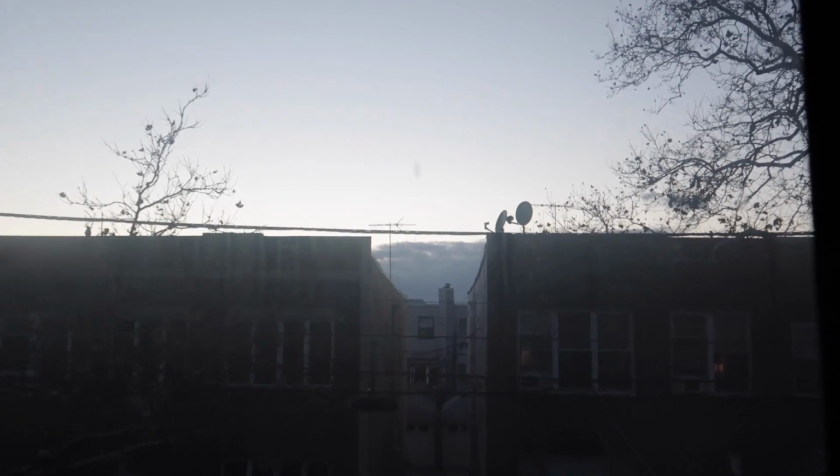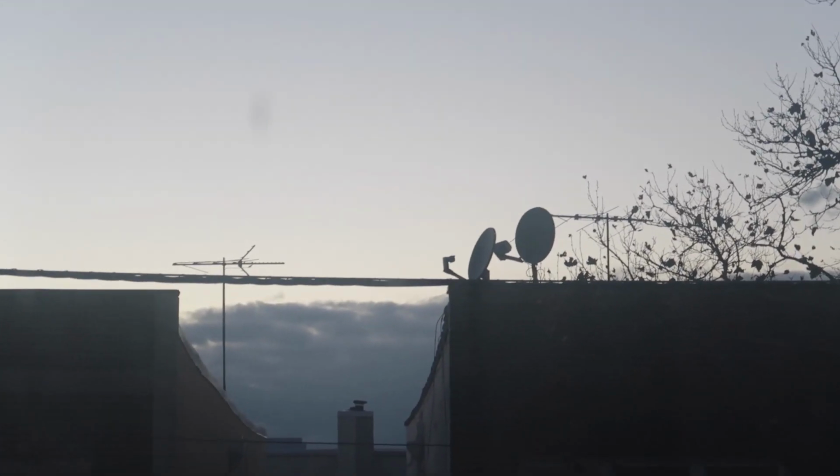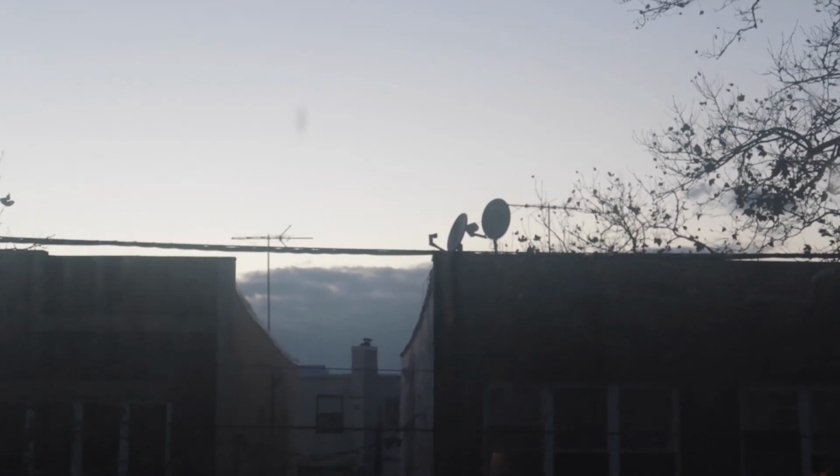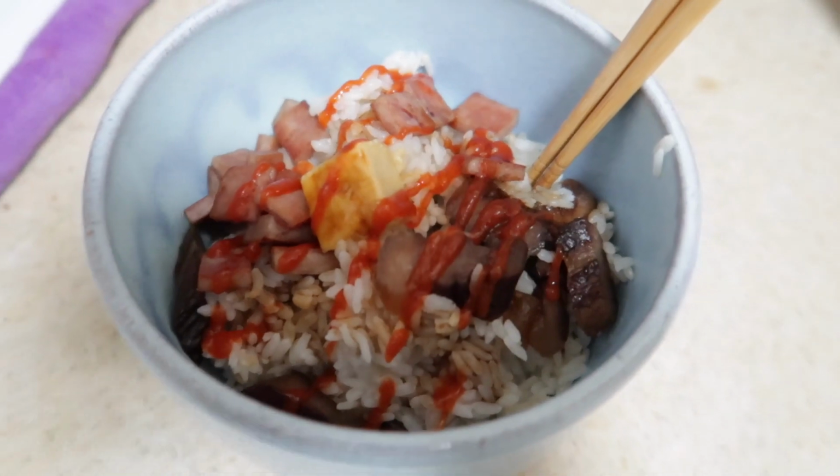I just finished my lunch and I'm gonna do more work. It's currently 5 and it's getting dark outside. The sun is actually setting and it looks really pretty outside the window. And there's this dark cloud over there. I'm not too sure if it's because it's about to rain or it's just getting dark, but it's really pretty outside.